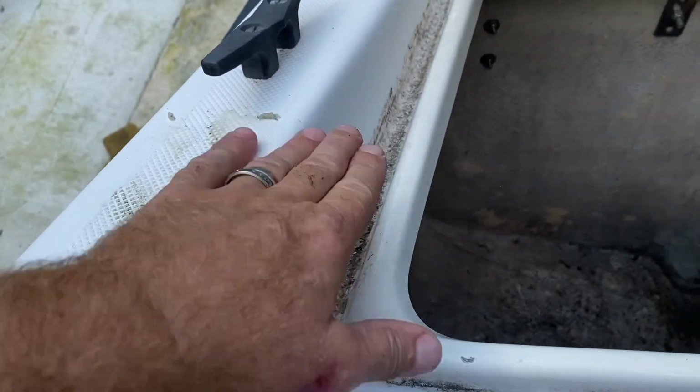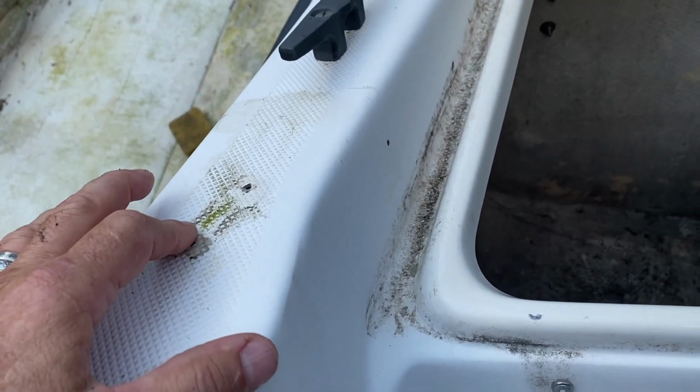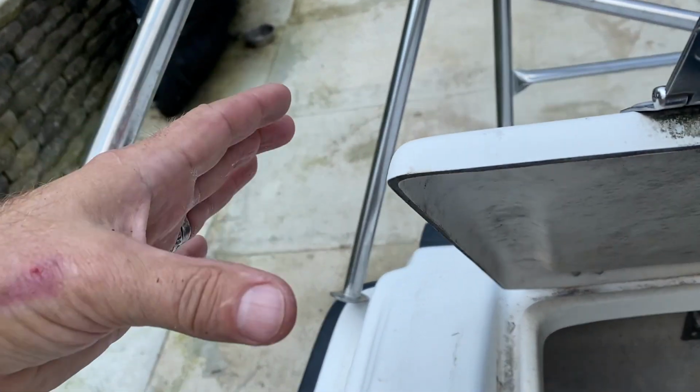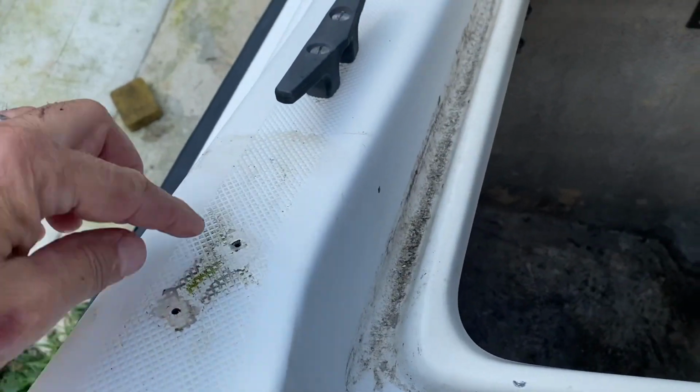Kind of as a guide, a reference to where I want to put the stern rail. So here's where the bimini was attached. What we'll do is, I've already ordered bimini attachments that are convex-concave, that I'll screw into here, actually bolt onto there. So we'll raise this just a few inches up here for the bimini.